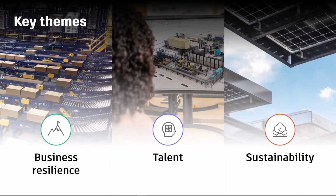Within the report, you'll notice there are three key themes. The first is business resilience. That's how companies are adapting to the changing world. Think back to what Jason just talked about. Jason just talked about the trends. He talked about big trends that are happening with the customers with whom he's engaging and what's happening with customers today. That's where we see those business transformation changes.